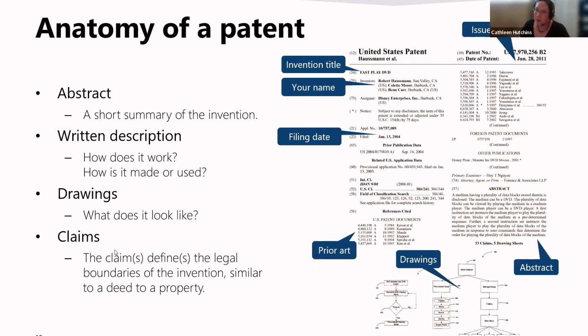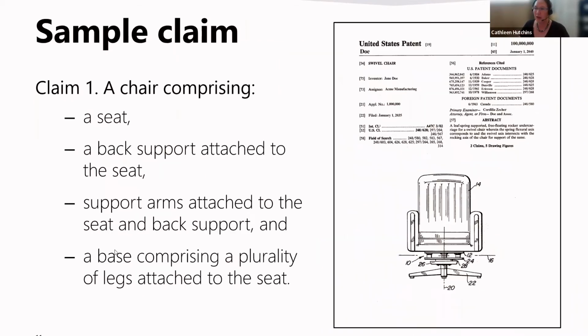It's very similar to a deed of property, except it's not going to look similar to a deed of property. It's just going to be one long run-on sentence describing your invention. So here's the sample of a claim. I'm going to mark this up because first off, I'm going to point this out. This is entirely fictitious. We're not at 100 million. And it was granted in January 1, 2040, which is in the future. But this is for illustrative purposes.